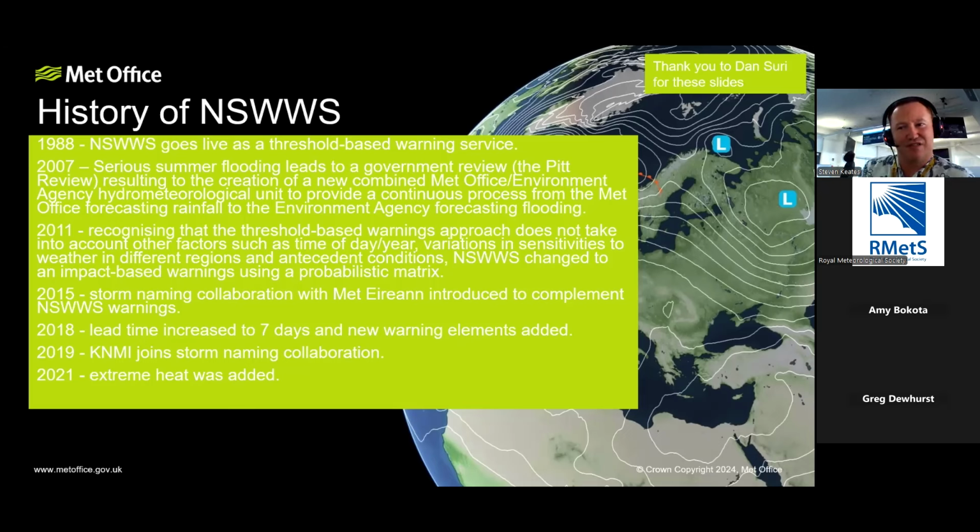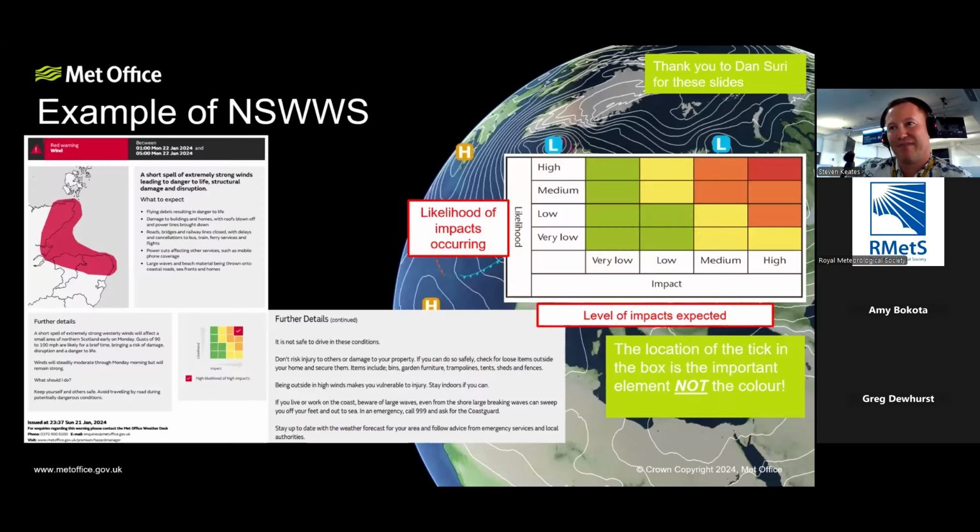Possible, I think, under consideration is whether we need to consider extreme cold as well, although in a warming climate, that may be less of a consideration. Here's an example of what a warning looks like. So I picked this one from Storm Isha back in January. So a very rare red warning issued across parts of northeast Scotland.